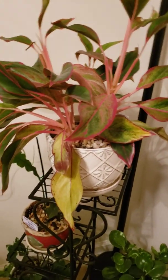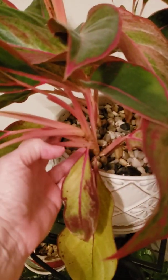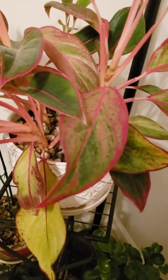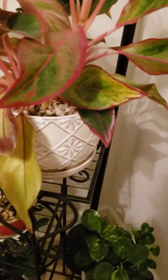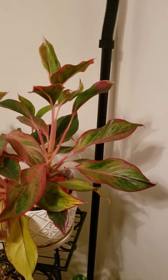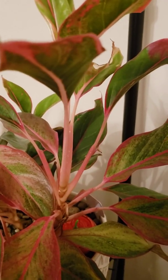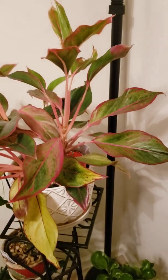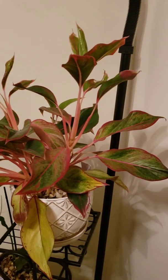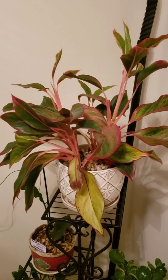This is my Aglaonema red, and it got top heavy, and this here actually broke off, and I stuck it back in the ground hoping that it would reroot and survive, and it looks like a couple of leaves are on their way out, but otherwise it looks like it's doing okay. I didn't realize that these would get top heavy and possibly need to be in a taller pot or maybe staked, but I'll have to look into that because that's a beautiful plant, and it requires very little care, and it remains beautiful.